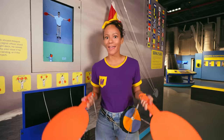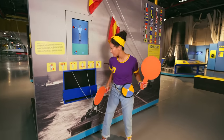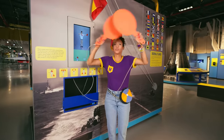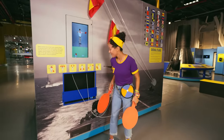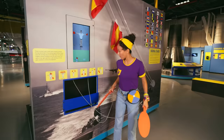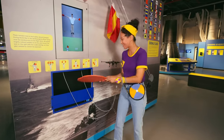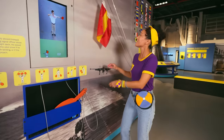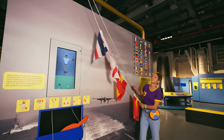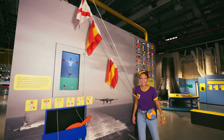Pilots needed to be able to land safely, so they relied on signal landing officers like me. Let's try this one. It says, wave off, do not land. Do not land. Or this one that means, too high, you're too high. Or too low, you're too low, buddy. That's so cool. Oh, here's another way to communicate with signal flags. Let's see. I want to tell that ship over there, the pizza has been delivered. My work here is done.